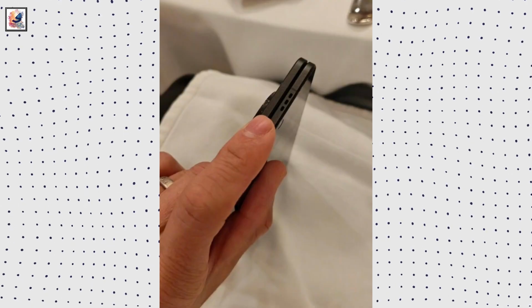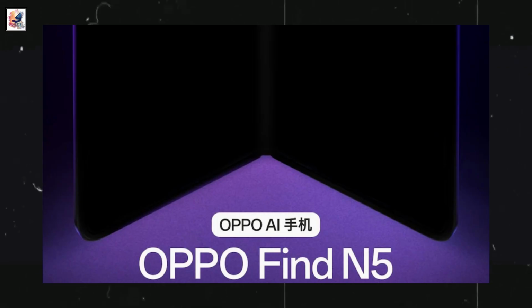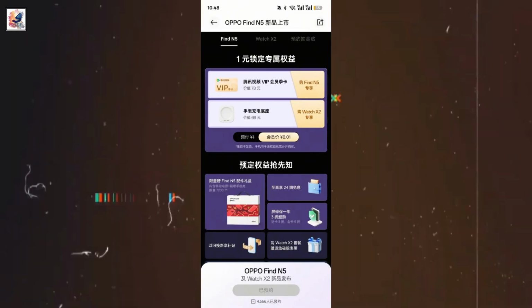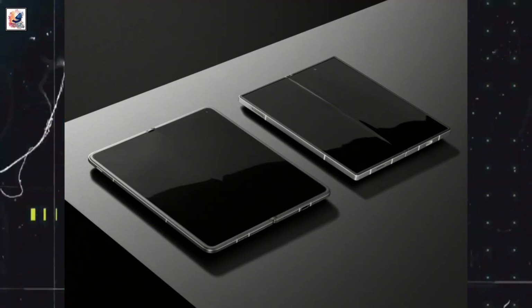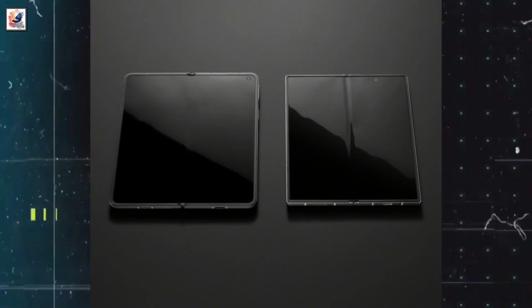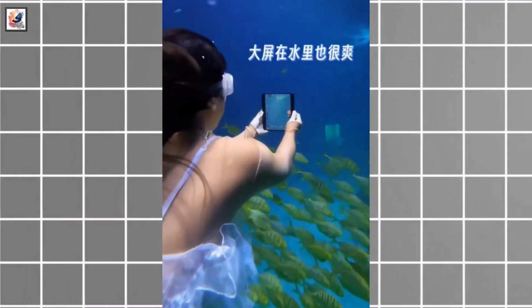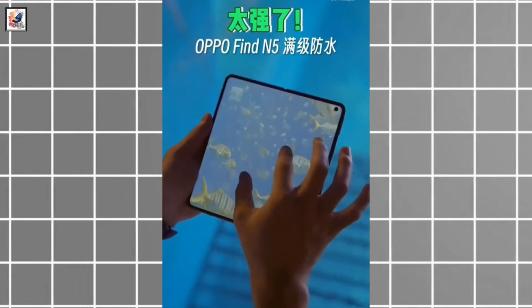OPPO Find N5 could launch on February 19, 20 or 21. The pre-orders for the OPPO Find N5 and Watch X2 went live in China earlier today. The phone on the right appears to be a Samsung Galaxy Z Fold. This should give you a sense of scale. The OPPO Find N5 will be a large foldable. OPPO Find N5 is the world's first IP69 rated foldable phone and supports underwater photography.